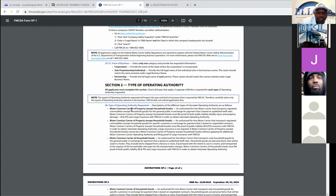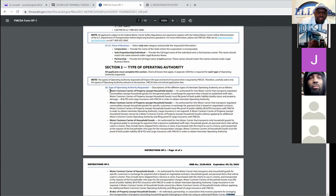So here are some other definitions of the motor carrier types. A motor common carrier of property is an authorized for-hire motor carrier that transports regulated commodities, except household goods, for the general public in exchange for payment that is based on published tariff rates. Motor common carriers of property except household goods must file proof of both liability, which is bodily injury and property damage, and cargo insurance with the FMCSA in order to obtain interstate authority.